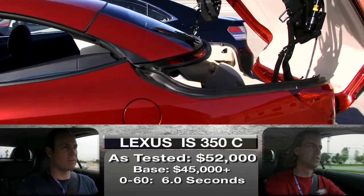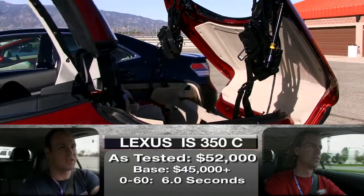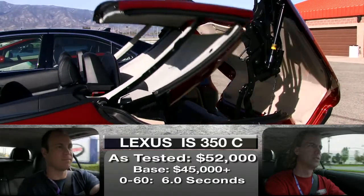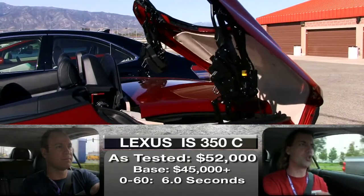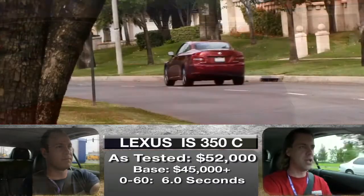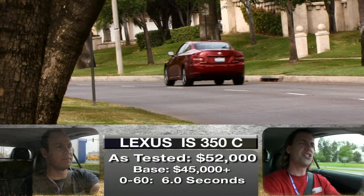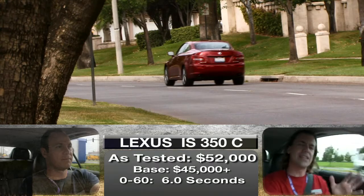But if you're looking for something with a deeper personality, with something to delight and surprise you, the IS isn't going to fill that bill. It's trying to be a traditional Lexus. It's trying to coddle the driver. It's trying to keep you insulated in a very quiet environment. But yet it's being marketed as an enthusiast car, and it really isn't. It's a sporty Lexus, but let's put it in that category.